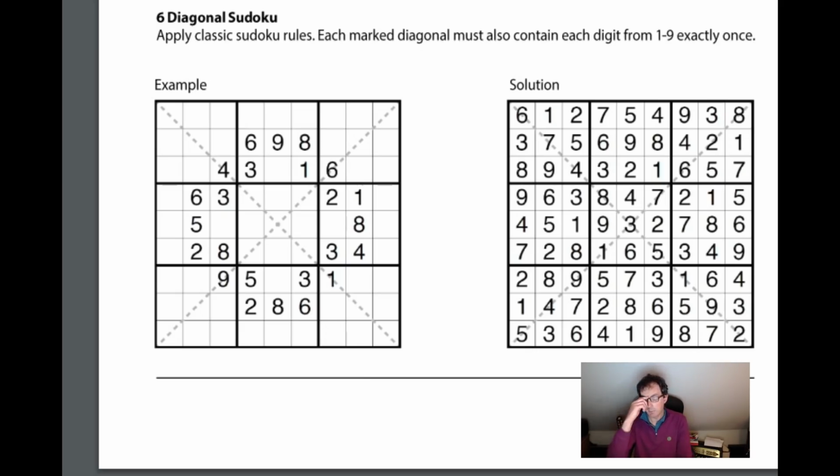I recorded a solve of a cryptic crossword earlier. I'm now going to take a look at a diagonal Sudoku. So diagonal Sudoku is very similar to normal Sudoku, except that we also need to include the numbers from 1 to 9 in each of the main diagonals.